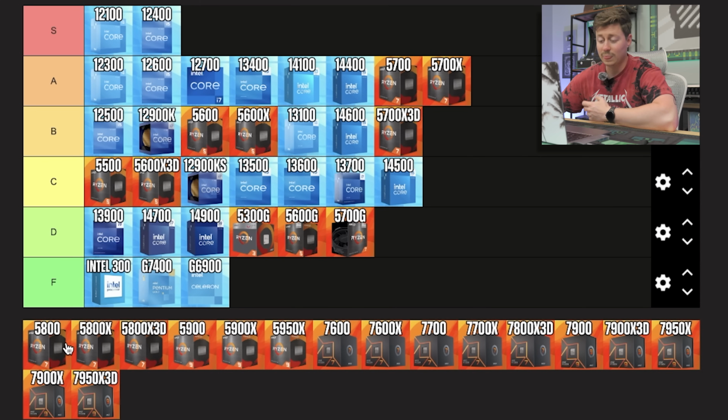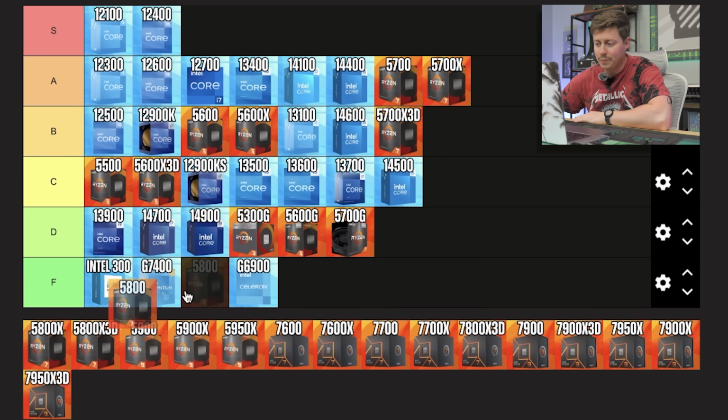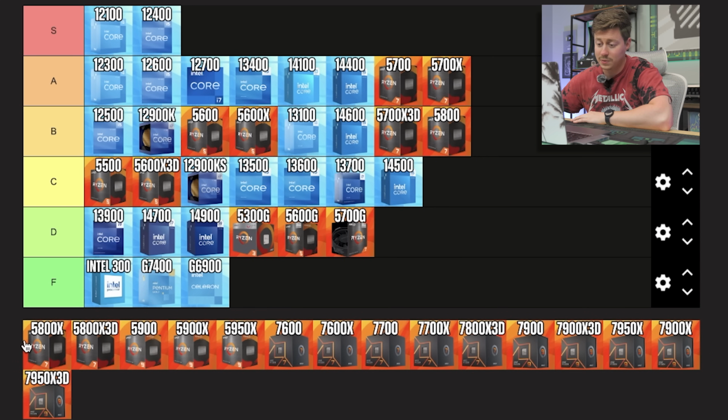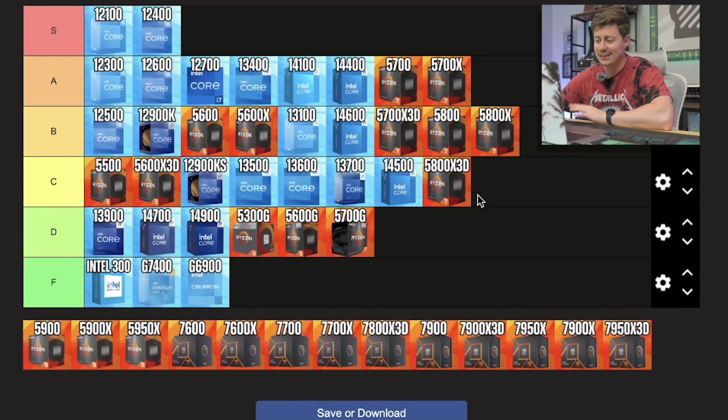5800 and 5800X, I have the 5800X at home. I've had it since it came out. I love the CPU, but I don't think the price difference from the 5700 to the 5800 series is usually worth it. So I'm gonna go B tier for these. I'm starting to get out of 5000 series because I think 7000 series is such good bang for buck. Now the 5800X3D, legendary CPU. The price though, they're bad.